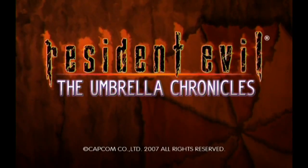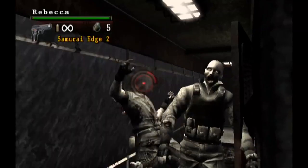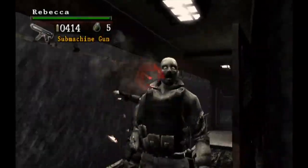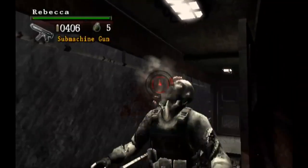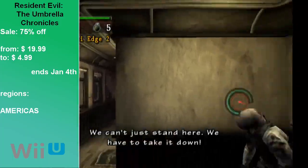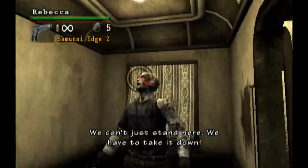This is an on-rails shooter with several different scenarios and time periods, telling different never-before-seen parts of the story, including a whole new scenario in Russia. In total, you can play with 9 characters from the series. If you're a Resident Evil fan, this has a lot to offer. Great game here, going for $4.99 with a 75% discount.